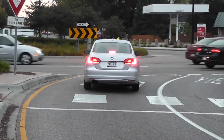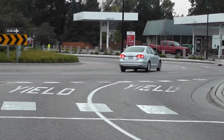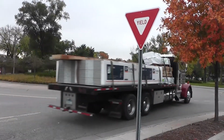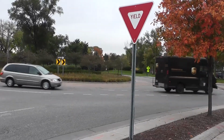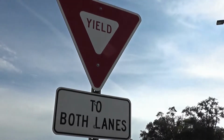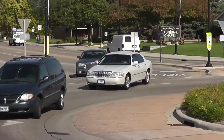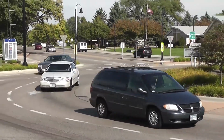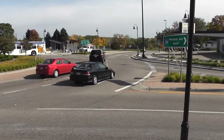The next thing to remember is to yield. Roundabouts rely on the yield principle to facilitate traffic flow. Yield signs caution drivers to slow down and stop for vehicles already in the roundabout. Remember to yield to all lanes of traffic within the roundabout and always assume that they will cross your intended path. Assuming a driver will turn can cause accidents that can be easily avoided.